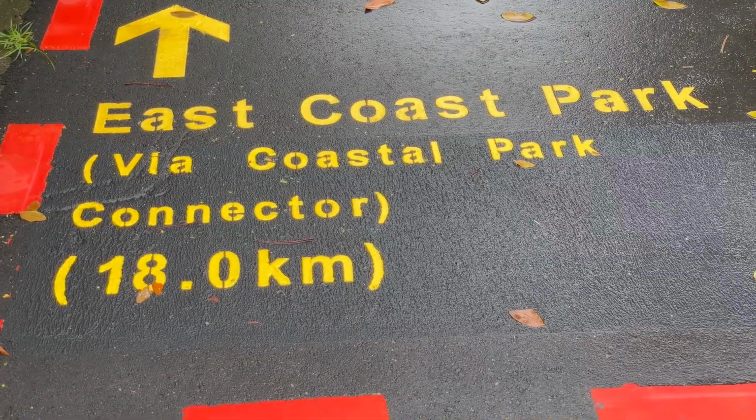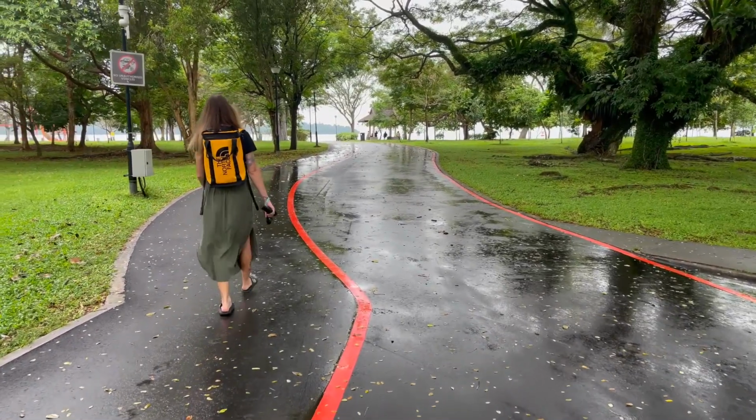We haven't been to this park before, but there's a whole park connector from here that will take us all the way to East Coast Park in 18 kilometers, which is pretty cool. Our kids love the park connectors on their bikes. They actually created one of their own vlogs about it not so long ago.